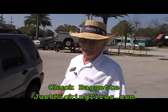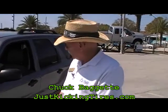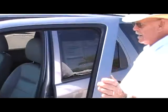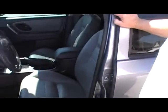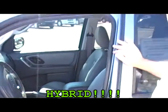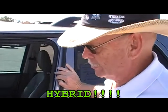This is a 2007 Ford XLT Hybrid Escape. Leather interior. This is a hard-to-find hybrid. It runs on gas and electric. If you're going around town under 25 miles an hour, it runs strictly on electric. You're not using any gas unless the car needs recharging or something.